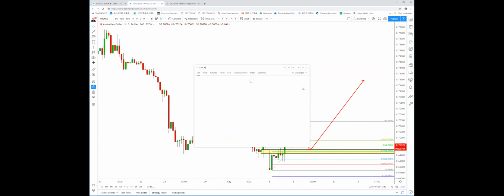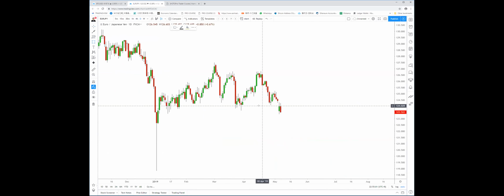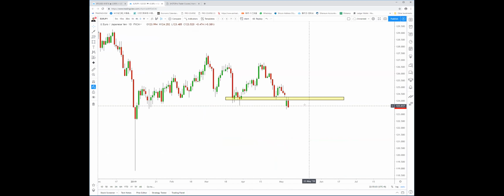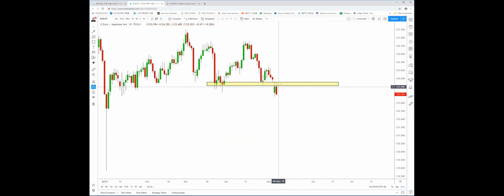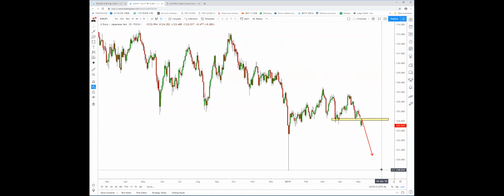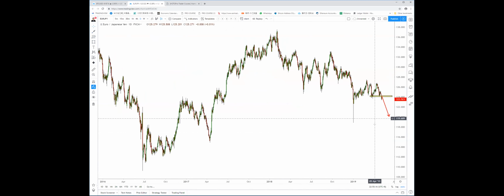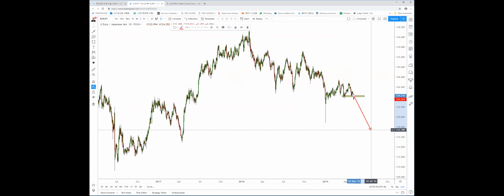Euro yen will be the same thing, just as sterling yen, just short euro yen. Euro yen has already broken the structure here. Today, nice gap down and pullback. Sell the euro yen. Come on, guys. Sell the euro yen. I don't know where it will go, but I think maybe it'll go to 120 again, or even going to here, 117. Sell the euro yen. Just do it.